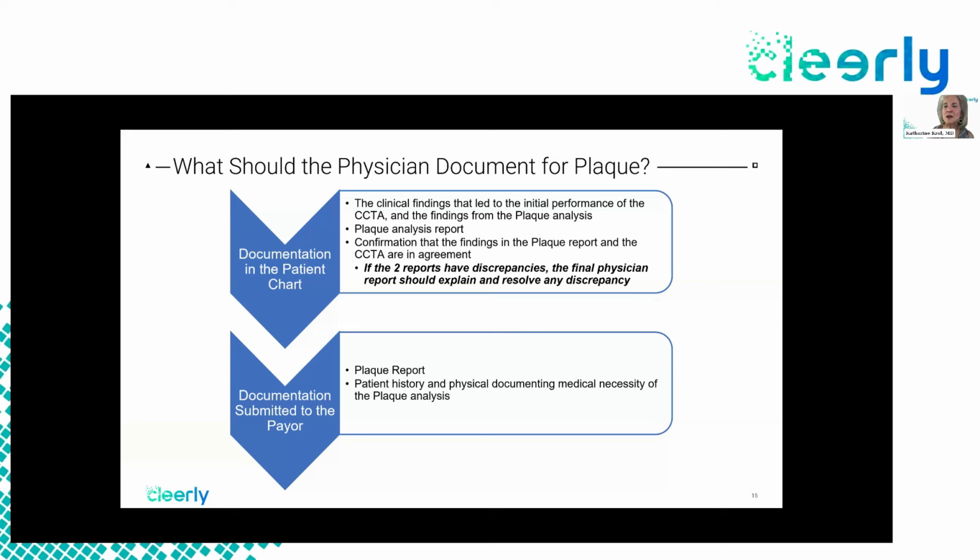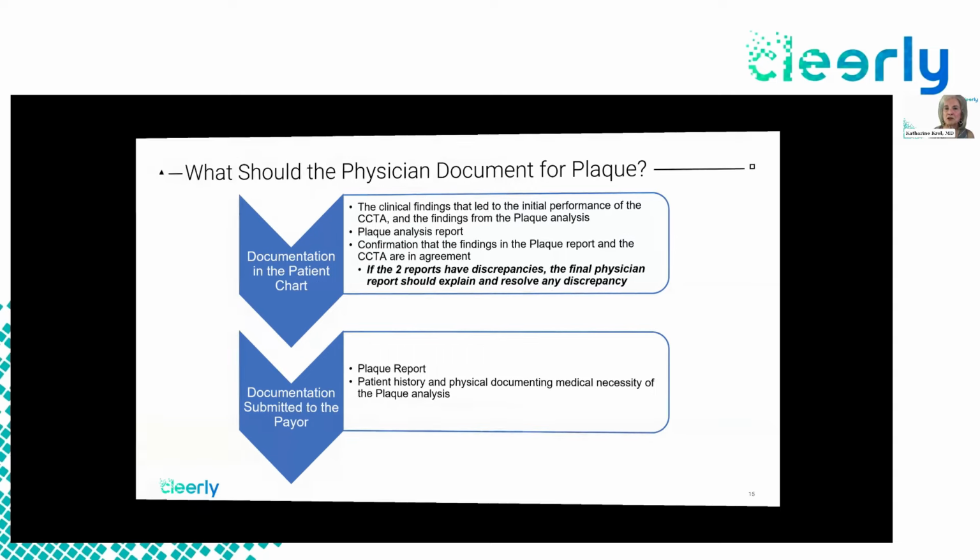What you need to do is just confirm that the center lines were drawn appropriately by the computer, that you agree with the findings. You must compare the Cleerly report with the CCTA, and if there are discrepancies, if the CCTA says one thing and the plaque report says another, it's up to the physician to explain and resolve, and the final report should clarify which one of those is correct. When you're submitting documentation to the payer, you should submit the plaque report and all the history and physical documenting medical necessity for why plaque analysis was needed for your patient.